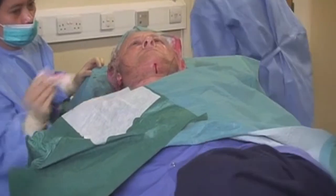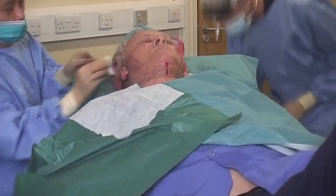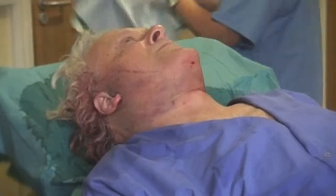For an operation like this, typically Kit can expect to have a downtime of about a week, maybe 10 days. He'll have dissolvable sutures in the majority of the places, but there'll be 2 sutures which we would take out after a week. So we'll see him again after a week. It is an open procedure, there's a risk of infection, so he'll be on antibiotics.